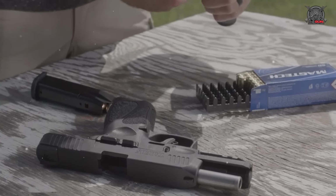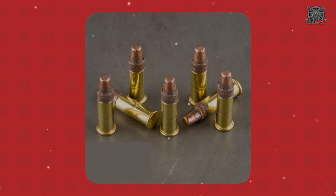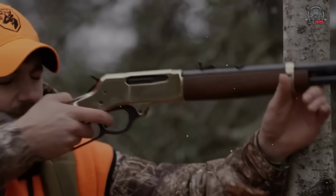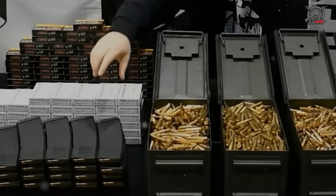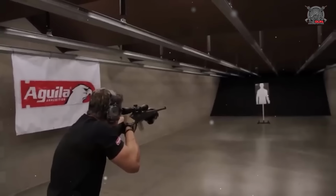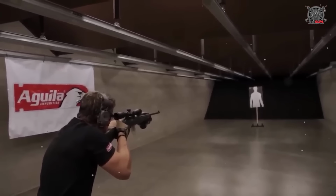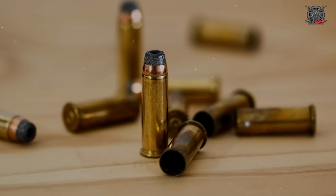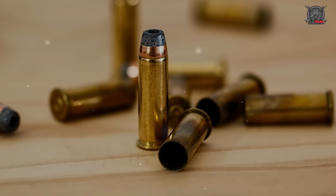To test this directly, we acquired sealed .22 LR ammunition from each decade, going back to the 1950s, stored under various conditions, and conducted comprehensive testing. The results were eye-opening. Ammunition stored in climate-controlled environments maintained reasonable reliability only up to about 25 to 30 years. Beyond that, failure rates increased dramatically, with 40-plus-year-old ammunition showing failure rates between 15 to 40%.